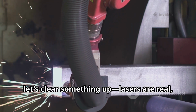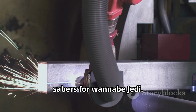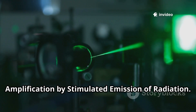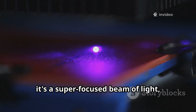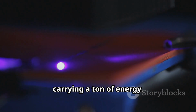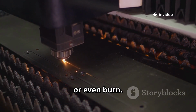First off, let's clear something up. Lasers are real, and they're way more than just lightsabers for wannabe Jedi. The word laser stands for light amplification by stimulated emission of radiation. In simple terms, it's a super-focused beam of light, all the photons lined up and marching in the same direction, carrying a ton of energy. That's what gives a laser its power to cut, heat, or even burn.